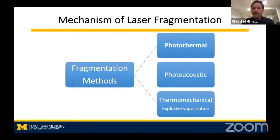So, fragmentation methods for laser lithotripsy: when it first came out, there was some debate as to whether fragmentation occurred through a photoacoustic or photomechanical method, such as what you see with shockwave lithotripsy. But work by doctors Lingemann, Preminger, and Teichmann in the late 80s, early 90s, started to show that most of the mechanism is occurring through a photothermal aspect. More recently, there has been interest in a mechanism called thermomechanical, otherwise known as explosive vaporization. And there are also investigators in Dr. Preminger's group at Duke who feel that there is some element of photoacoustic. So I don't think this is a done deal, but there are three methods we need to be aware of when we're using a laser to break up the stone: photothermal, photoacoustic, and thermomechanical, and the majority of it is photothermal.